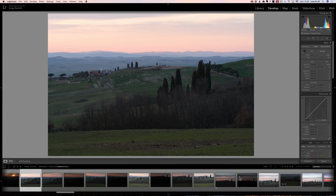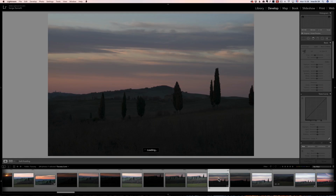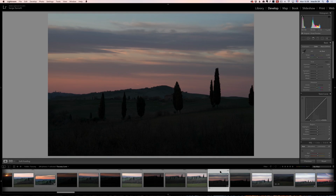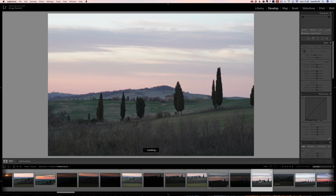I'm not going to show you everything. But eventually I came to this. This was kind of the first photo I like. Now, I shot this in HDR, so I've got different exposures. This is a normal. This is, I believe, the under, and this is the over photo.